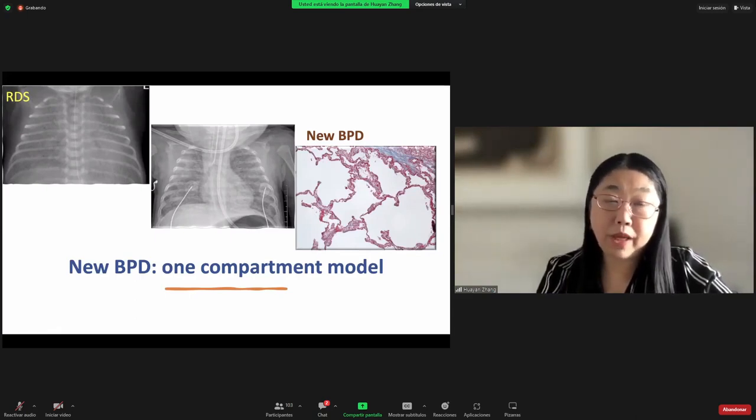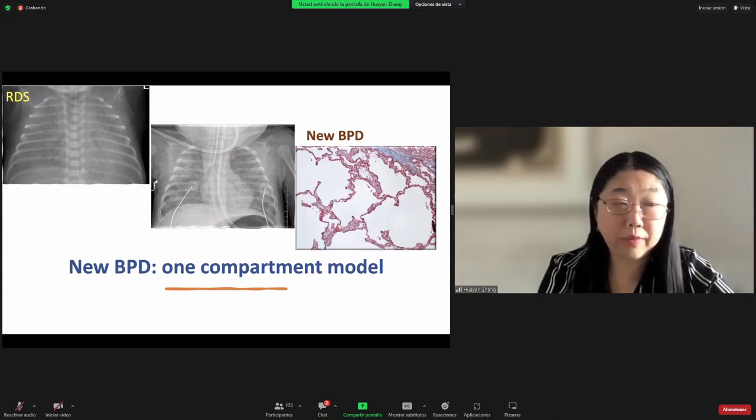Similar to RDS babies, chest X-ray in these babies often shows more generalized haziness. The lung disease is more homogeneous, and we therefore can describe these lungs also as a one compartment model, as we have talked about in the RDS lungs.